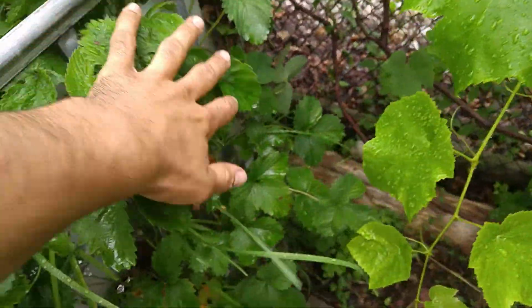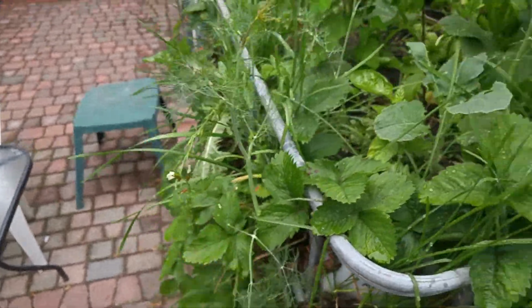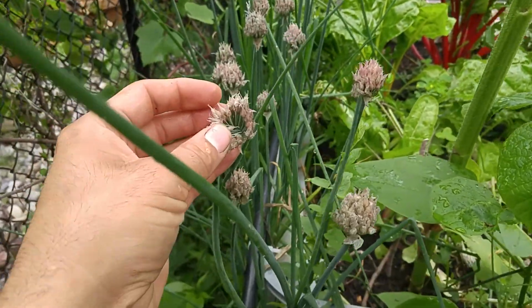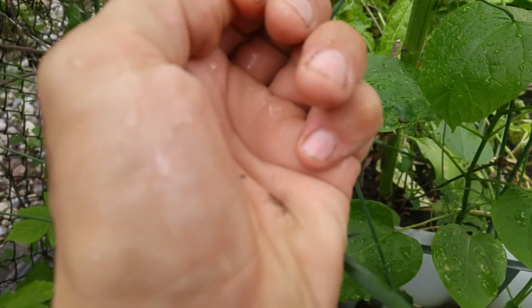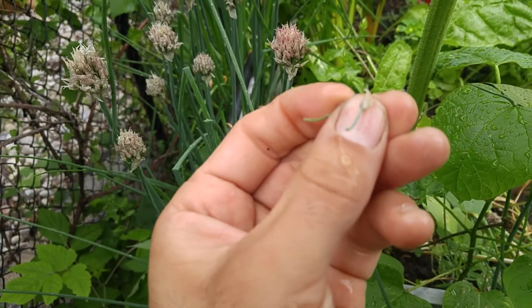Oh, I should say that there's the strawberry. There's strawberry all across the front. But we've already harvested those this season. They might come back in the fall. Here's some chives, but they've also gone to flower and gone to seed. I may be able to get seed out if I'm careful.